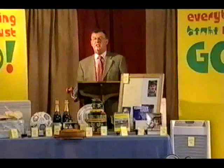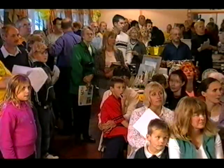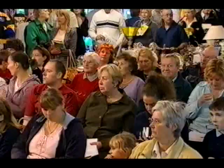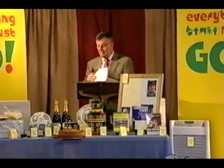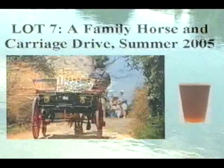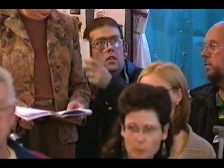I hope you enjoy this auction, ladies and gentlemen. It is for charity, so I want you all to bid up because the Ashby Canal Trust really needs the money and needs your support. So we'll start off then, ladies and gentlemen, with the first lot. It's a horse-drawn carriage, pub. I would call it a drive, you may call it a crawl, whatever you like. What are you going to give me for it? Give me £20 for it. At £20, £25, £30, £35, £35, £35, £40 to a seat.